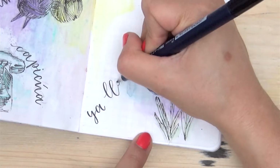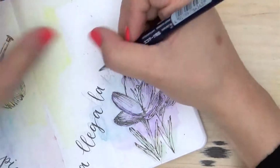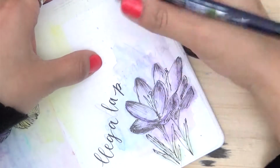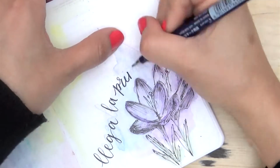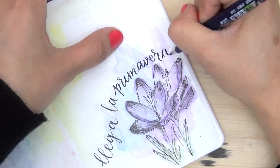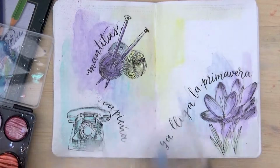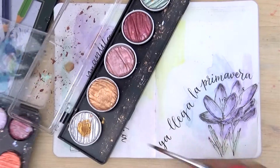And there I'm writing spring is coming, but I wanted to write it in English because it's shorter, but it sounded a little too Game of Thrones-y, so I thought in Spanish sounds better this time, so I did it in Spanish. And now, like always, I'm adding a little bit of sparkle.